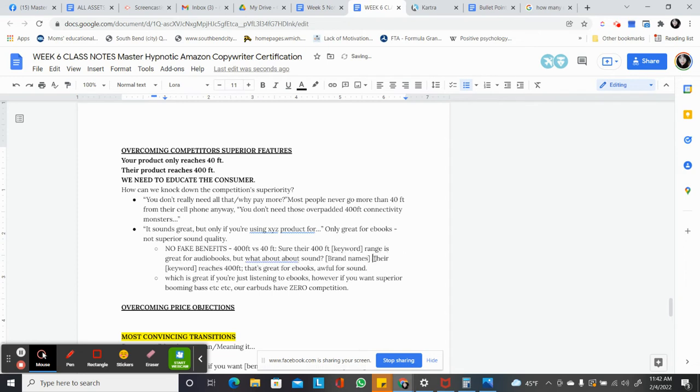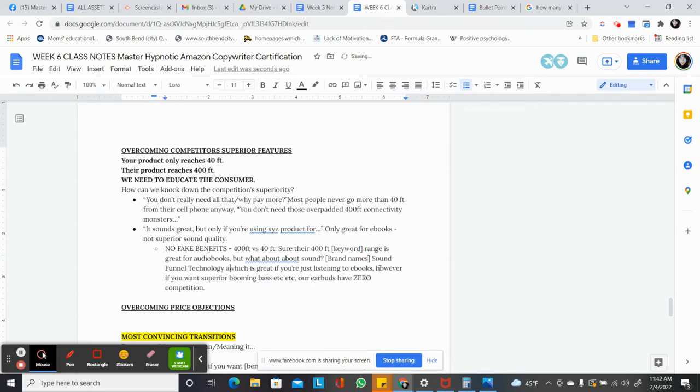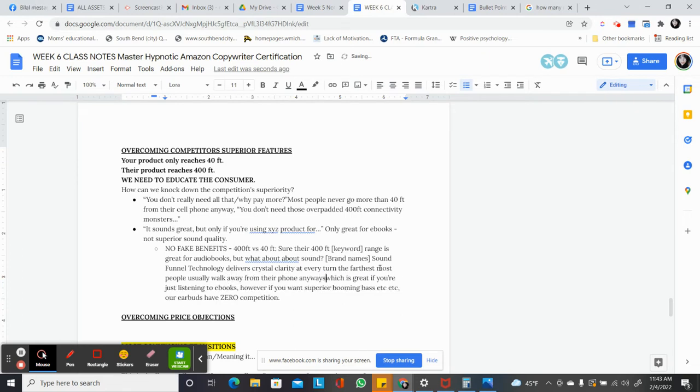And again, you can put in one of your technologies here, like sound funnel technology allows you to, let's see here, deliver crystal clarity at every turn. At the distance most people usually walk away from the phone. People usually walk away from their phone anyways, because you don't need more than 40 feet, right? Something like that.